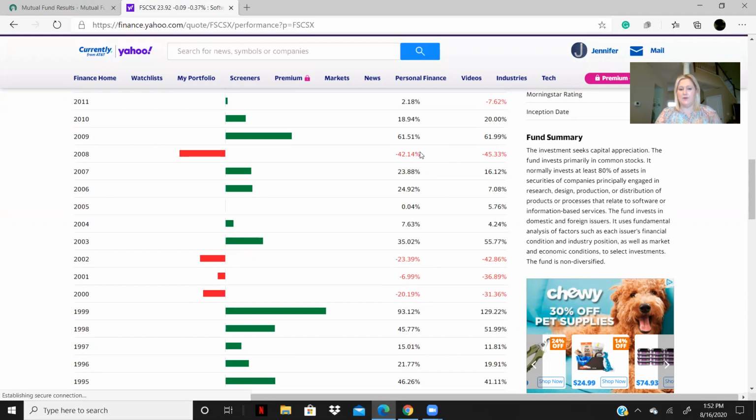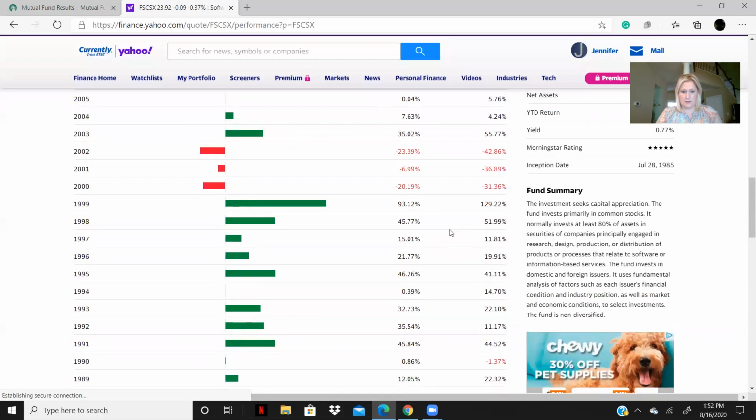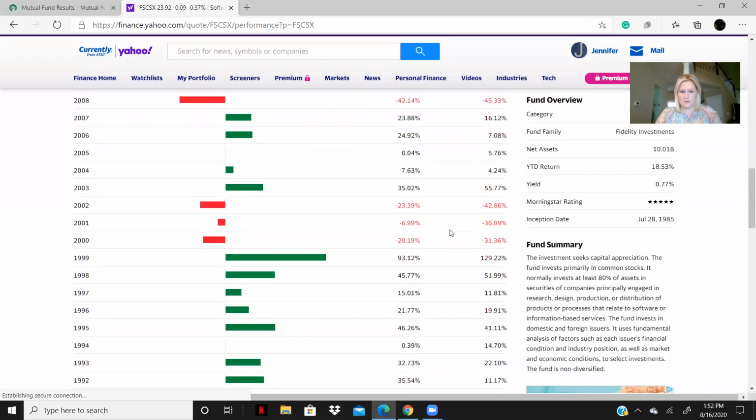A lot of people get afraid and they don't want to, but the people that really make money in the market, this is when they are buying. Now, if you're using money that you need right now, then no, you absolutely should not be doing that. This is money that is for retirement or long-term goals that are a few years out at least.